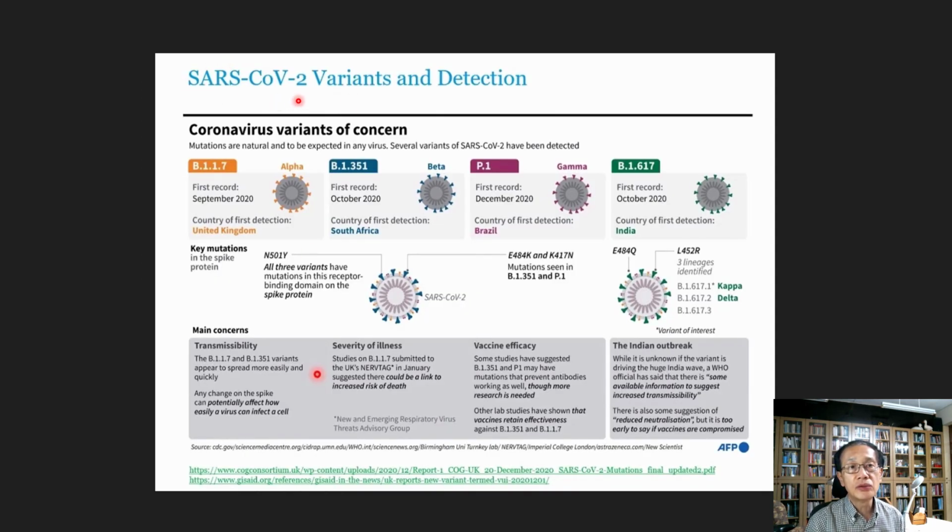The SARS-CoV-2 virus has mutated, and there are various variants. We are concerned about the variants of concern, like the Alpha variant, first detected in the UK, the Beta variant, first detected in South Africa, the Gamma variant, detected first in Brazil, and the Delta variant, first detected in India. There's evidence that this Delta variant is more transmissible and also reduces the neutralization effect of antibodies produced by vaccination.